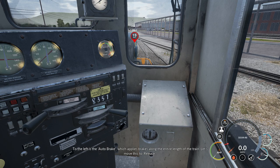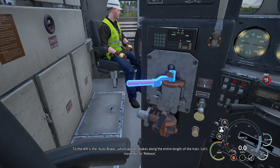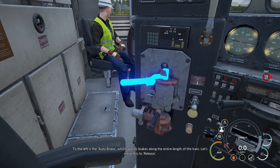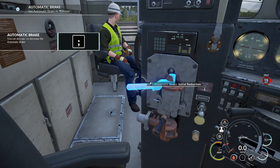Very good. To the left is the auto brake, which applies brakes along the entire length of the train. Okay, very good. Let's move this to release. There's your automatic brake, there's your dynamic brake. So we're going to go to release, there we go.